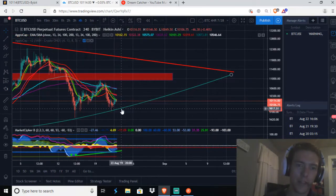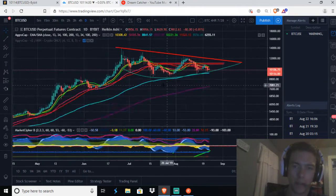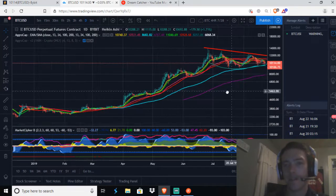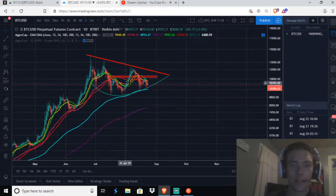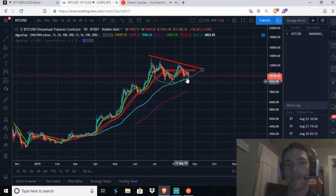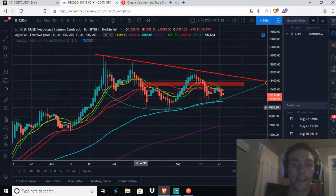but you know, the key areas you want to hold on Bitcoin, you really want to hold the 9,700 area, 9,600 area, but as we just talked about, please keep this in your charts. It's going to be very, very important. Let's make this a little bigger right now. Your Tron blue line, this is your EMA 100. Keep a very close eye on this.